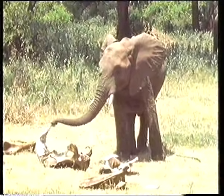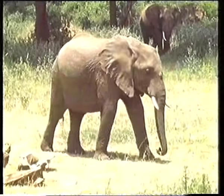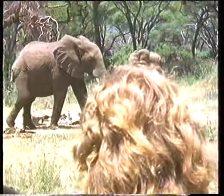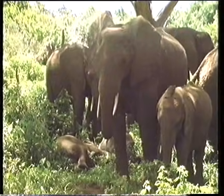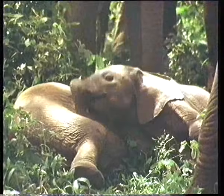It wasn't the first time this bone scattering had been observed. Elephants had previously been seen actually to bury bones. Iain Douglas-Hamilton confesses that he has no satisfactory explanation for it, nor as yet has any other scientist. But the keys to his research were to be found among the living elephant families.